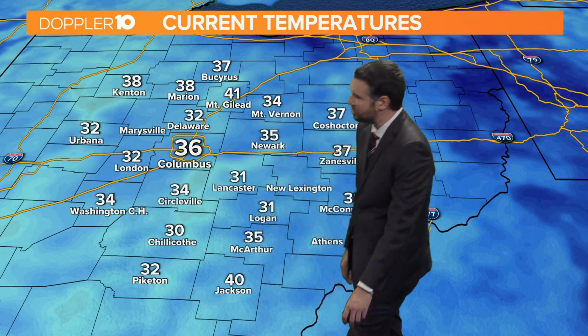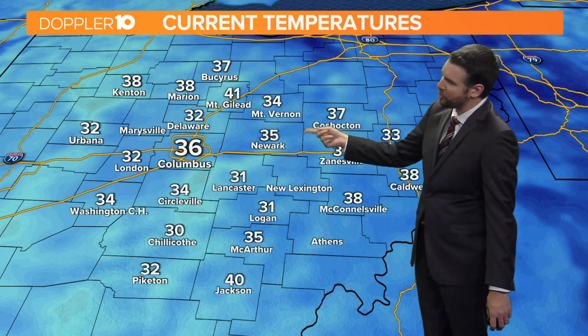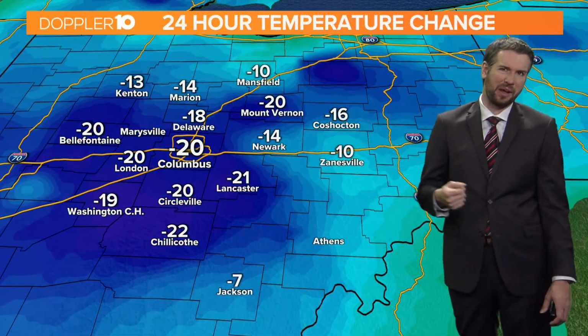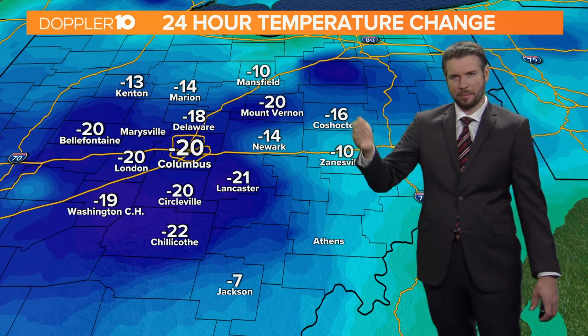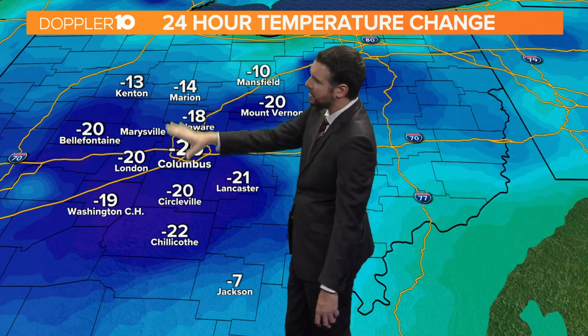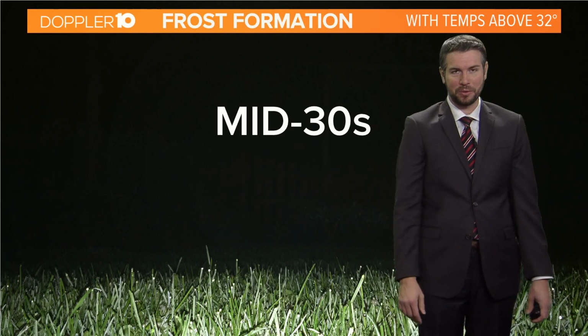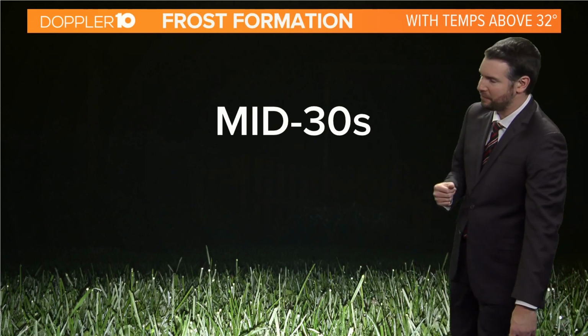We have 32 in London, 34 in Circleville and in Washington Courthouse. Chillicothe now down to 30 degrees. We haven't been that cold since early May. And we have 35 in Newark, 34 in Mount Vernon, a little bit warmer in Mount Gilead at 41 thanks to some cloud cover in spots like Mount Gilead, Mansfield, Mount Vernon, and Bucyrus up to our north. But we are 20 degrees cooler on average across the whole central Ohio region, and that means it is going to be very different this morning compared to what we had yesterday if you headed out the door at a similar time.